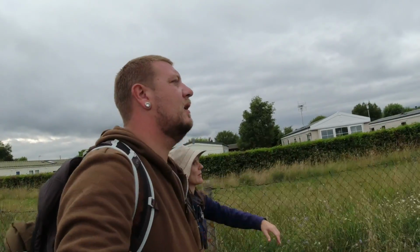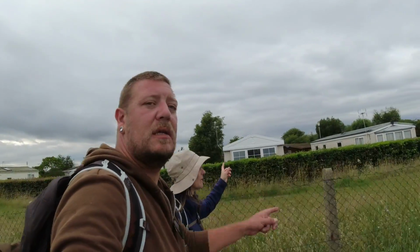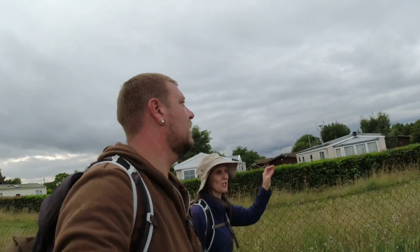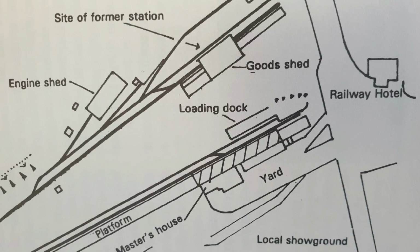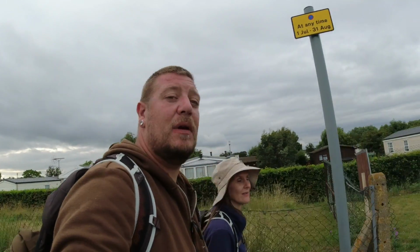Yeah. But just down here we can. Now there's a caravan park. I don't know if you can see behind me. Just here, yeah. That's where the station began, and there were a few little branches that came off. I'll just show you on a map the layout of what the station used to be like. But we're going to carry on now, and we're literally right next to the station, so see you there.